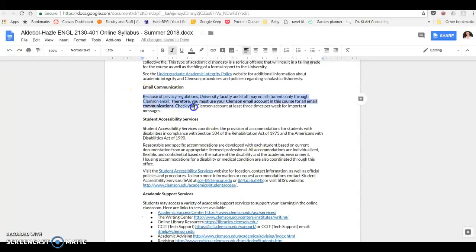Email. This is important. Due to privacy regulations regulated by this thing called FERPA, I can't communicate with you about the class over any email address except for your Clemson email address, because I have to be able to verify that it's you I'm talking to and not like your mom or your brother or something like that.